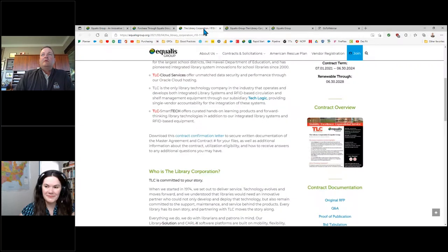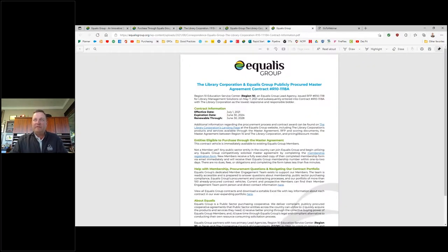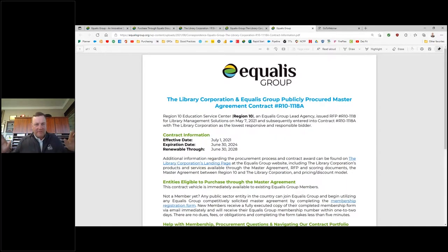Perfect, thank you. The other piece, and we designed this one specifically for whoever's making approvals. If you're an independent library, the board of directors, or if you're part of a school system, whatever the chain of command is, this contract confirmation letter is a piece that's designed to just clearly demonstrate in black and white, not as a marketing piece, more like a memo: hey, there was a public agency, Region 10, that issued an RFP with this title on this date, awarded a contract to, in this case, TLC as the lowest responsive and responsible bidder, and then entered into a contract. And here's some of the information about the contract.